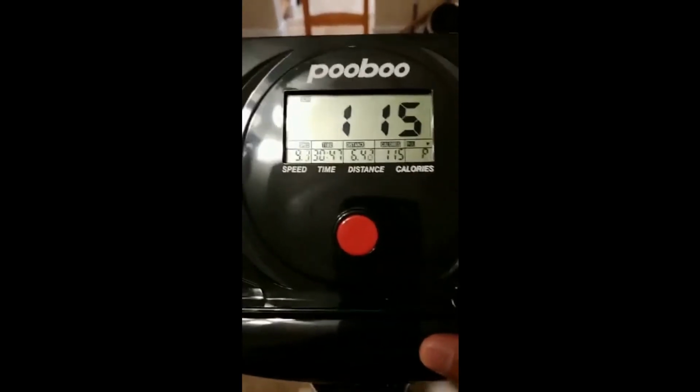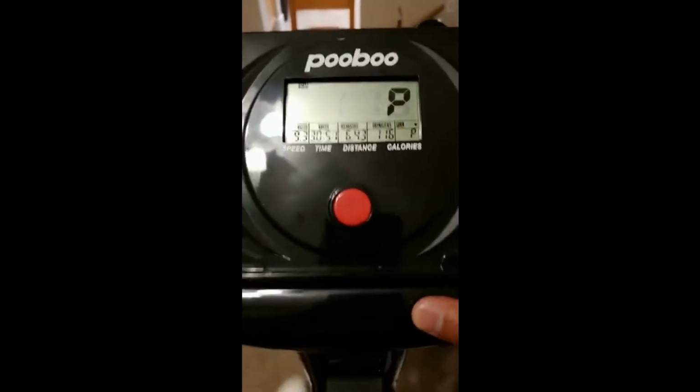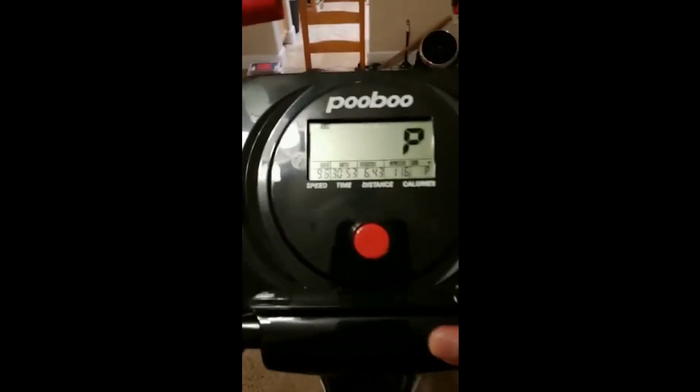It's a very well built bike. And then here on the display, you can see all the different metrics such as your speed, the amount of time you've been biking, the distance, the calories, etc. And that's powered by 2 AAA batteries. A really nice feature is that if you stop biking, the display automatically turns off, and when you start biking, it'll turn on again.